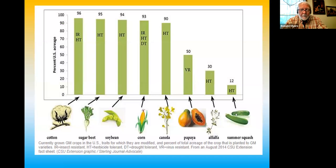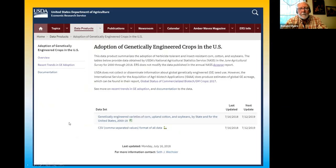And of course, there are your different traits of some of the crops that are being used, and the percent now of U.S. agriculture that is using these traits. So again, important adoption. So, genetically engineered crops. I like genetic engineering better than genetically modified, because it really is about engineering, I think, of the genomes.